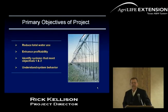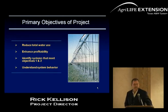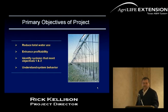So what's the objective of Texas Alliance for Water Conservation? This goal was pretty well directed by Senator Duncan: how can we find ways to reduce total water pumped from the Ogallala Aquifer and at the same time either maintain or enhance profitability of those systems, and understand the sites that we identified that are able to meet those two criteria. How can we disseminate that information and put it to use for other growers, not only in this area, but in any semi-arid area that's reliant on irrigation?